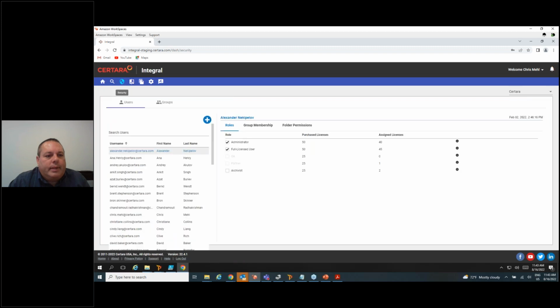I did want to briefly look at the security section as well. So this is my login. Essentially on this system, I'm an administrator as well as a full licensed user. There are other roles such as QA, partner, and archivist. My group membership is to admin and user access. We do provide different access levels out of the box with Integral, but it's also possible on a per customer basis to configure some of these roles.